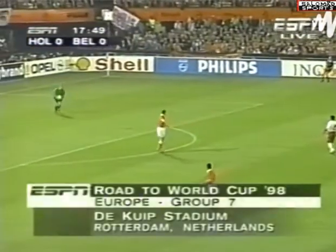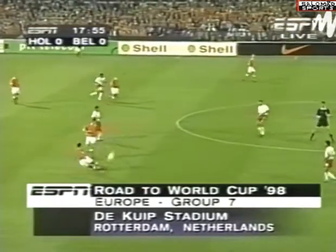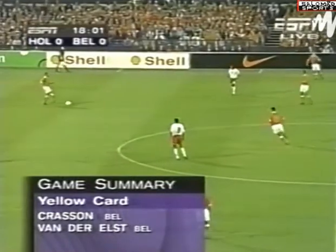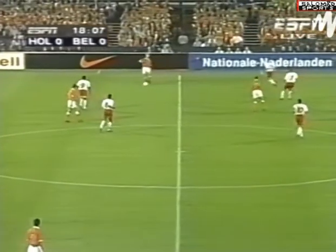Free kick going all the way through for Van der Sar. You're watching the Road to World Cup 98 here on ESPN from European Group 7. The Kuip Stadium in Rotterdam is the venue. It's the Netherlands against Belgium. And in just over 18 minutes played in the first half, we're still awaiting the first goal. Along with Tommy Smith, I'm Mike Hill.